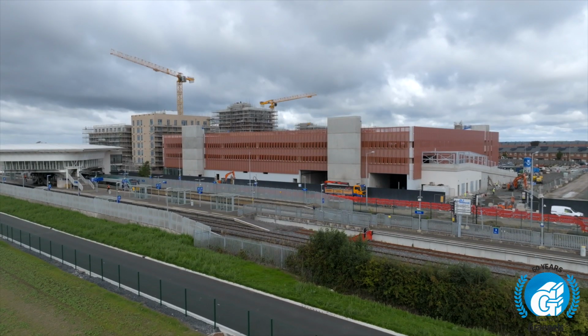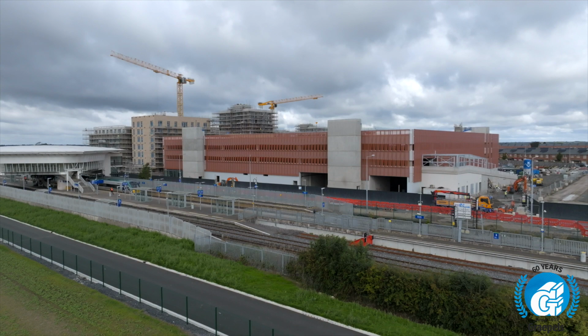Because of the success on this project, we've actually been successful in landing a further project up in Drogheda, a 9-storey apartment block, and there's been a lot of interest generated, and going forward it looks like the way to go.